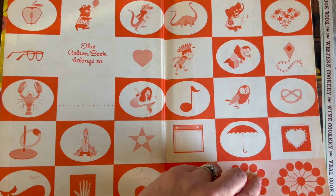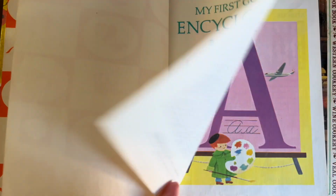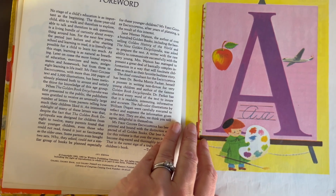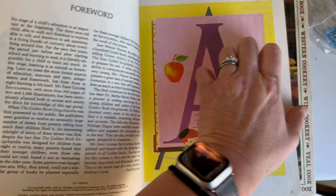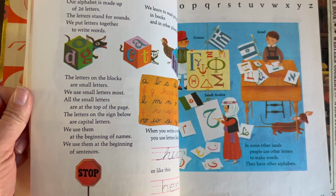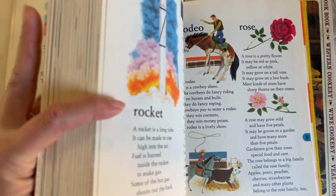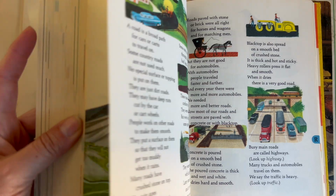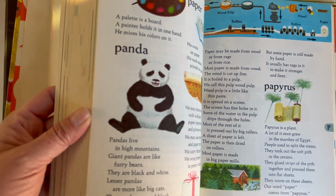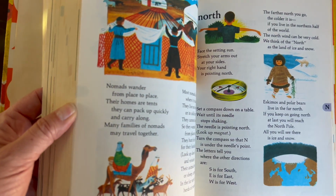And then I found my first golden encyclopedia, which has lovely matte pages. I love the inside of this too. And this one I would guess is from the 70s as well. 1971, originally 1965. And I think this is just chock full of options for fussy cutting. This has nice heavy pages too, and I love that they're matte.